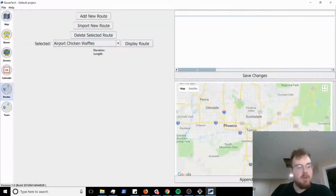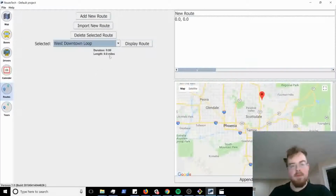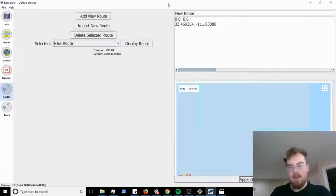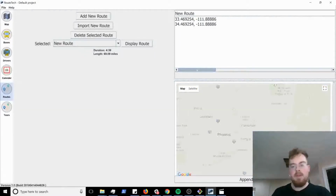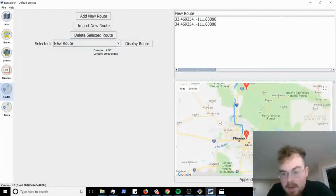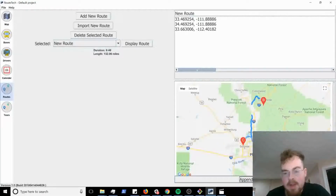If we go over to the routes panel, in this route panel, you can select all these different routes. Right now we're going to create a new route. And there's different ways to do this right now, but we're in Tempe, so let's go ahead and append a waypoint there. Right now we're just creating 2 waypoints next to each other so that we can view the route correctly. There's probably a better way to do this, but once you've done that, we can click anywhere and append a waypoint to the route, and then change the order of these waypoints to customize where we want the route to actually be.